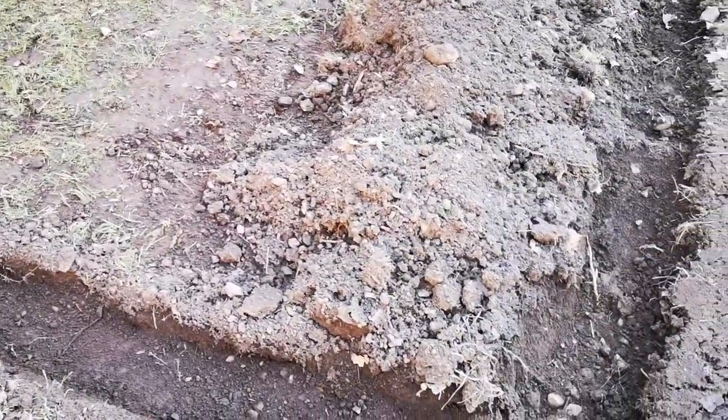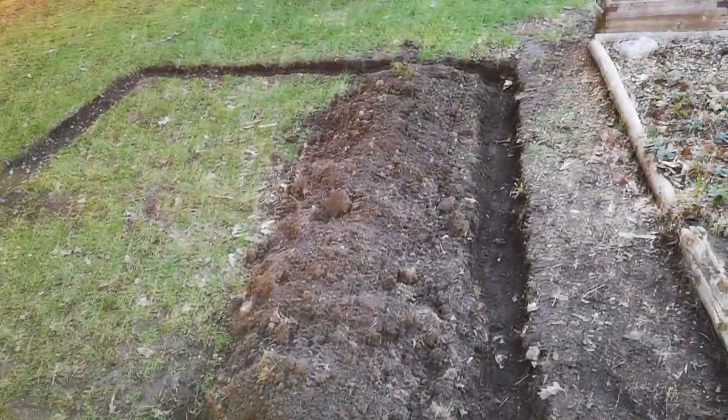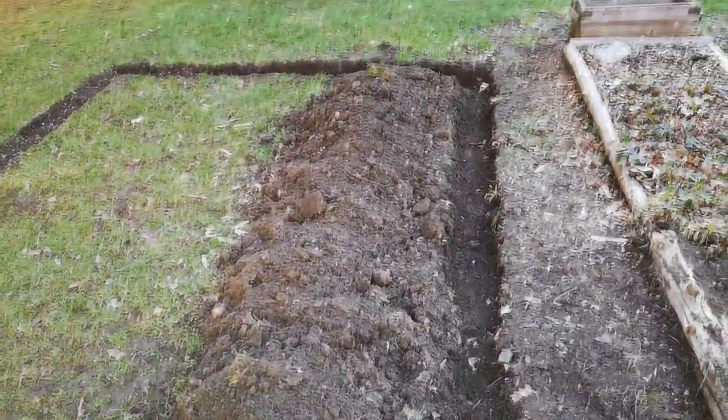And the stuff that we were pulling out from the trench here, we were just throwing on top of this side since this is going to be our raised bed anyway. Might as well start filling it up. And the stuff that has lots of rocks in it, no big deal. It's going to serve as extra drainage.